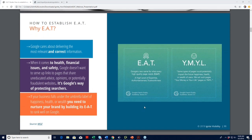But basically, when you think about EAT, really what is it? Well, Google cares about delivering the most relevant and correct information. And it really, really matters when it comes to health, financial websites, when it comes to any type of medical or financial site, any your money, your life site.